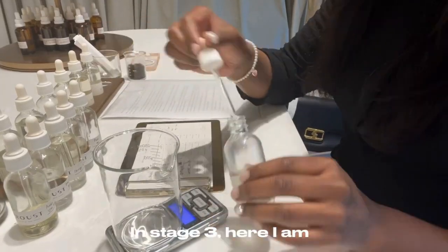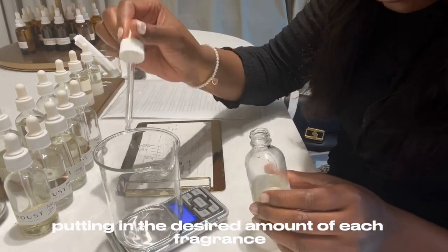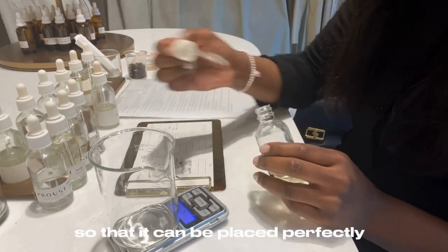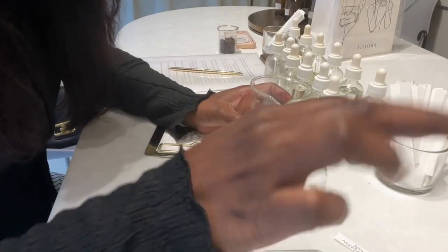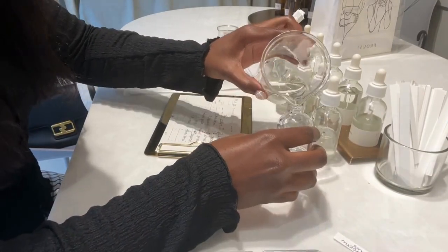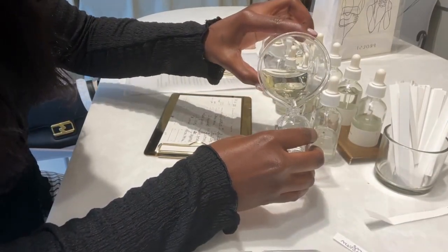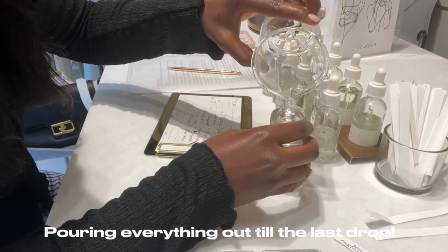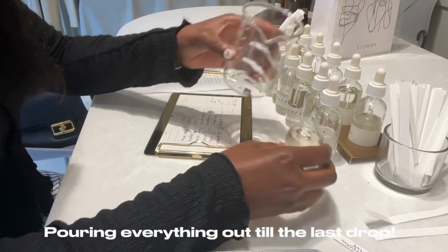In stage 3, here I am putting in the desired amount of each fragrance into a beaker so that it can be placed perfectly into my perfume bottle. Pouring everything out till the last drop.